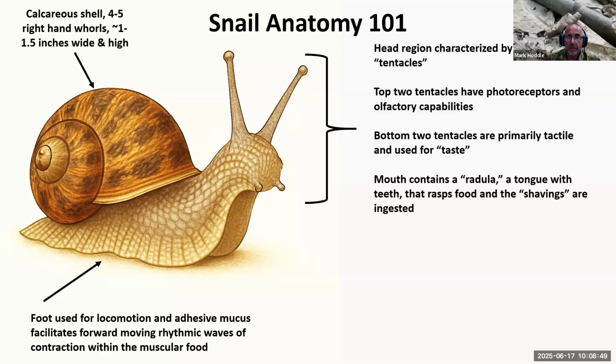You're probably all familiar with the tentacles on the head region of the snail. There's 4 of these. The top 2 tentacles have photoreceptors and olfactory capabilities. The photoreceptors are pretty basic. Most scientists think that these light sensors that you see as little pinprick black dots at the end of the tentacle tend to be mainly able to distinguish between light and dark and maybe shadows. The bottom 2 tentacles just above the mouth region are used primarily for touching and tasting things.